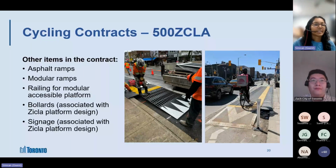And then there's the railing, as well as bollards and signage. So this is only bollards and signage associated with the platform. On the picture on the right, you can see that we have a bollard at the beginning and the end of the platform between the ramp and the sidewalk. That gap is necessary for drainage.